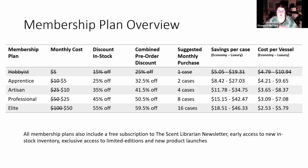Back to the overview. So, right, we've eliminated the hobbyist level, that lowest level. It didn't have a lot of savings there anyway. We cut the prices of each membership level by half. The discounts are still the same. And then remember that the membership discount stacks with the pre-order discount. I'm going to go over the math and how those were calculated in the next slide. Also, please keep in mind these plans all include the free Substack subscription to the Scent Librarian newsletter. And we're going to also provide special links to any new exclusive limited editions, inventory, and any new product launches.